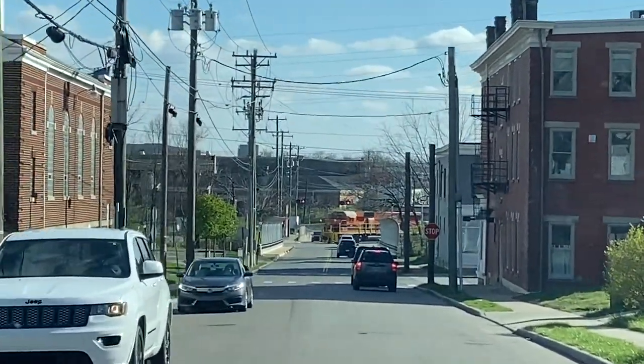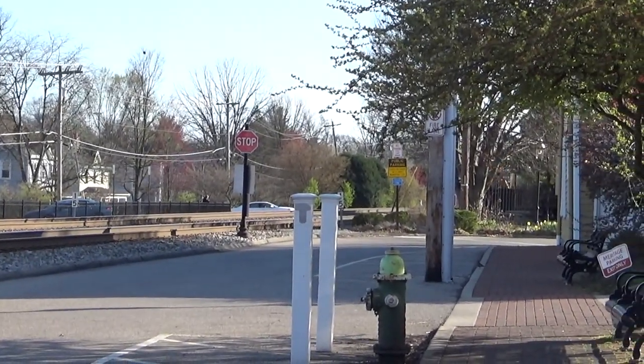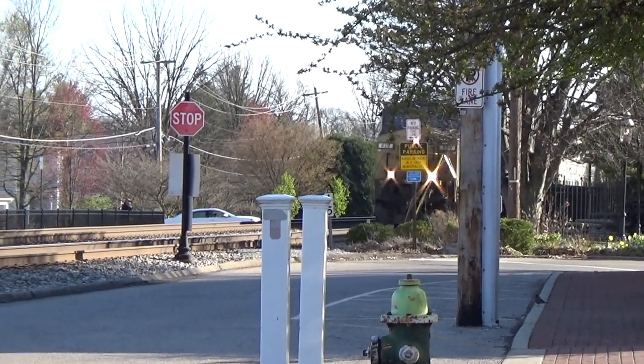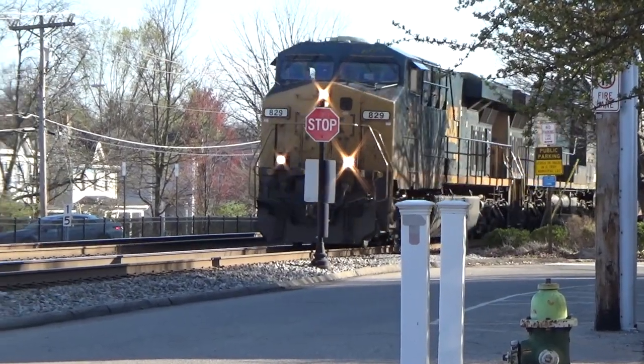I figured, however, we would go to Glendale just to get something to eat there. Well, this restaurant that is right by the tracks ended up having good food, so we end up going there instead.